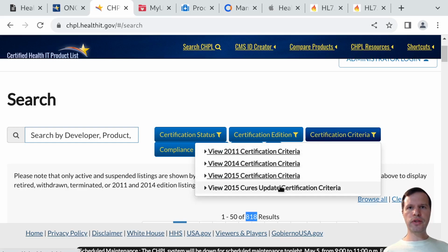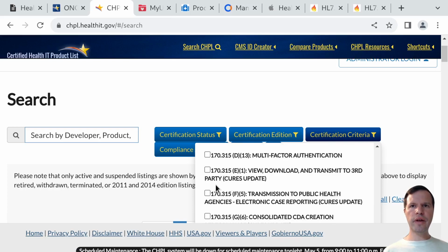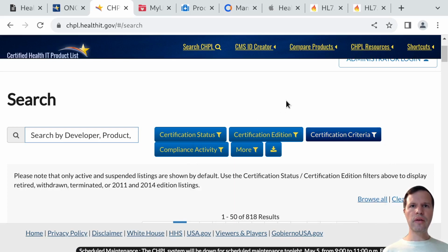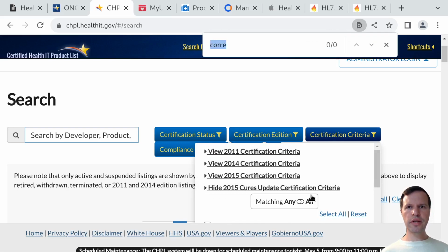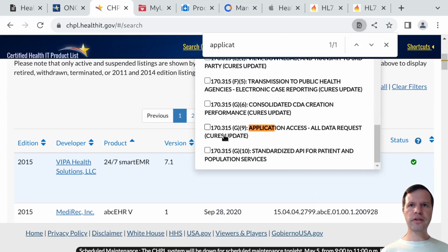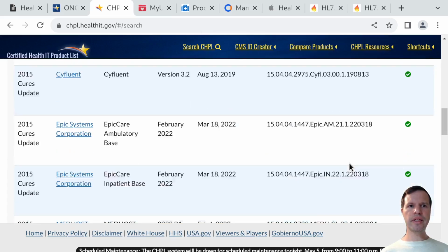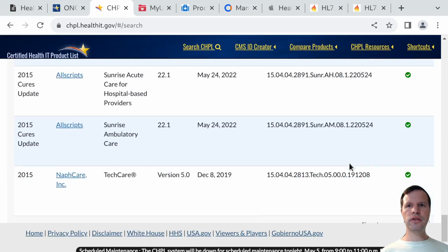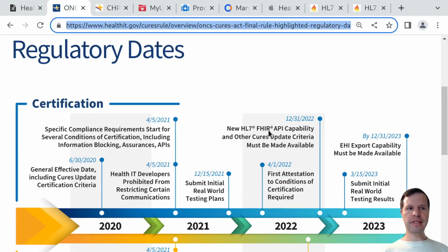And then you can drill in with this tool and ask the question, how many of those certified products that exist today have certified for support to what's called the patient API access criterion. So that's part of this Cures update. If I search the page here, it's called Application Access, All Data Request, and Standardized API for Patient and Population Services. So if we zoom in that way, we can see out of those 800 different software tools, there are 26 that have been certified to date to support these capabilities, and that list is going to grow over the course of the coming months as vendors meet the deadlines that have been set at the national level.